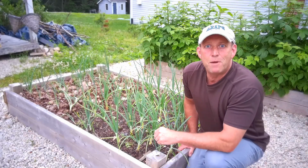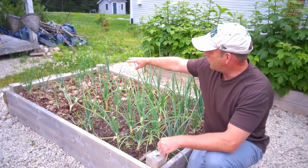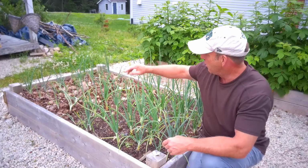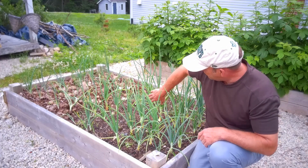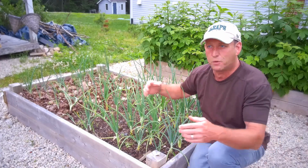So this is my onion bed. I've got white onions on this side and red onions on that side. The white onions seem to be growing a lot faster than the red onions, so I'm getting some nice big juicy bulbs coming up, and they're nice good thick stiff growth, so I'm really pleased with these.